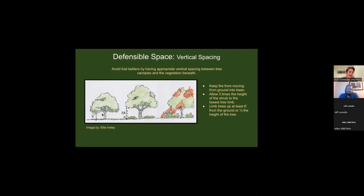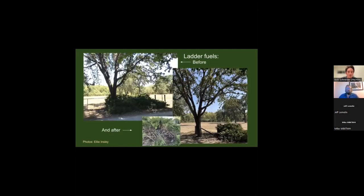Essentially, you want at least 6 feet of vertical height between the ground plane and your lowest branch on any trees or large shrubs. If you have low growing plant material underneath your tree, then there needs to be 3 times the height of that plant material, that ground cover, between the ground cover and the tree. So essentially, this is about pruning. This is about placement of planting. I think that's good. Here's a good real world case study.